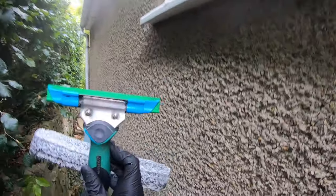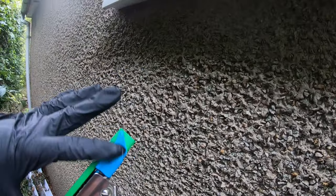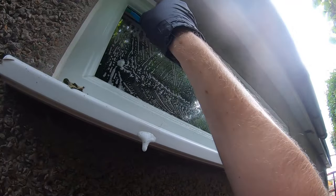Okay, I've got a little homemade 6-inch squeegee here as well. Can't buy it that size, you have to buy a 10-inch and cut it down to 6, just so you know.